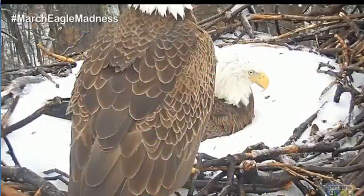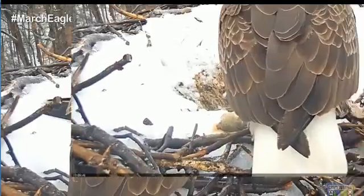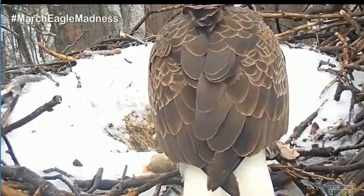Here you can see that we have Liberty and Justice, okay, and Liberty is on the nest because I can see some chest feathers here coming up towards the beak, and so that is Liberty. And then the one that is right here that we can't see the face or anything about, that would be Justice. Normally, both eagles will incubate the eggs. Liberty, the mama, she is the female. She will incubate the eggs, as well as Justice, which is the male. He will incubate as well.